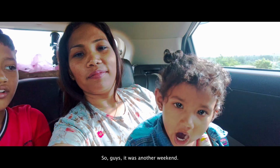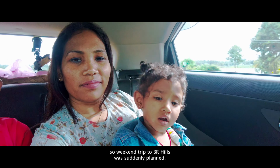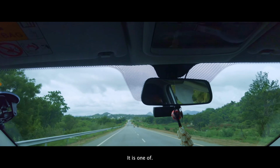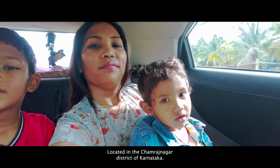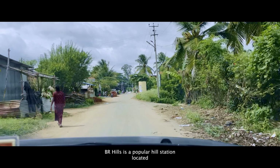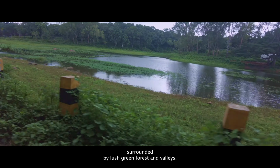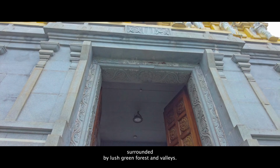So guys, it was another weekend. We had not gone out for some time, so a weekend trip to BR Hills was suddenly planned. It is one of the weekend getaways from Bangalore, located in the Chamarajanagar district of Karnataka. BR Hills is a popular hill station surrounded by lush green forest and valleys.